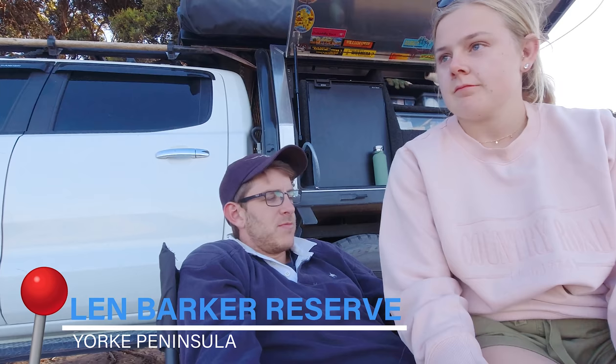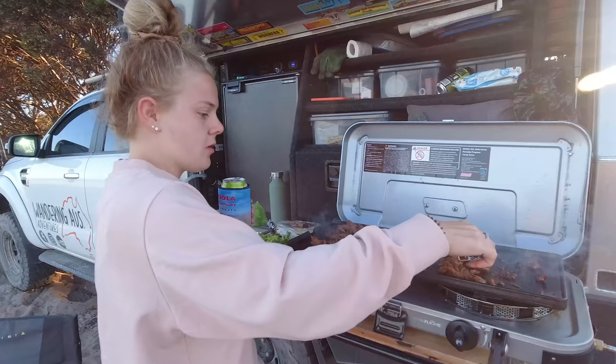Len Barker Reserve. Yeah, it's not bad. There's heaps of campsites. If you're towing a caravan, plenty of spots here. It'd be nice for a caravan over the other side. We just found a place tucked away by the trees, and we're gonna watch the ocean do the ocean's thing while we enjoy Euros for tea. And then we'll head off. But this is our little bedroom view.